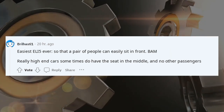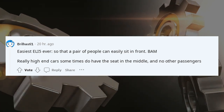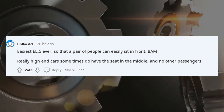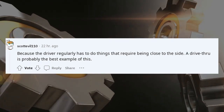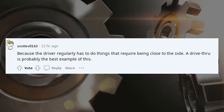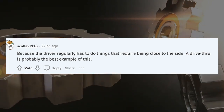Easiest explain like I'm 5 ever so that a pair of people can easily sit in front. Bam. Really high-end cars sometimes do have the seat in the middle, and no other passengers, because the driver regularly has to do things that require being close to the side. A drive-through is probably the best example of this.